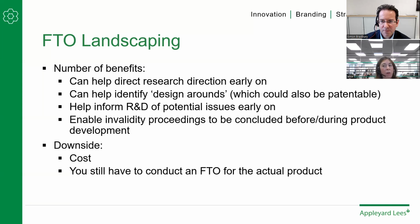It can also help you clear your path. With some invalidity actions, you might be able to get rid of certain patents so that you are free to do what you want there before you do any launches.